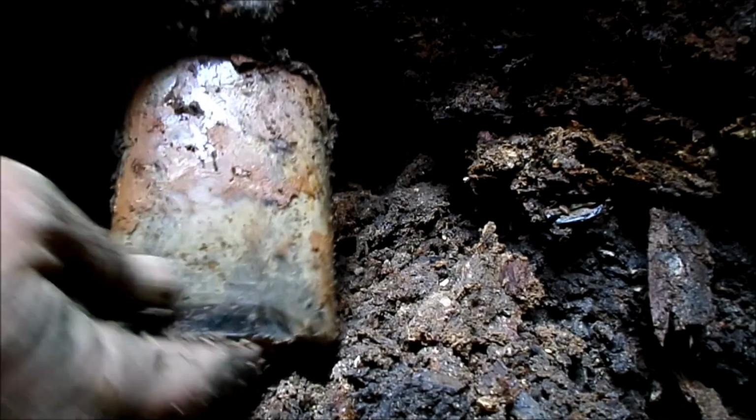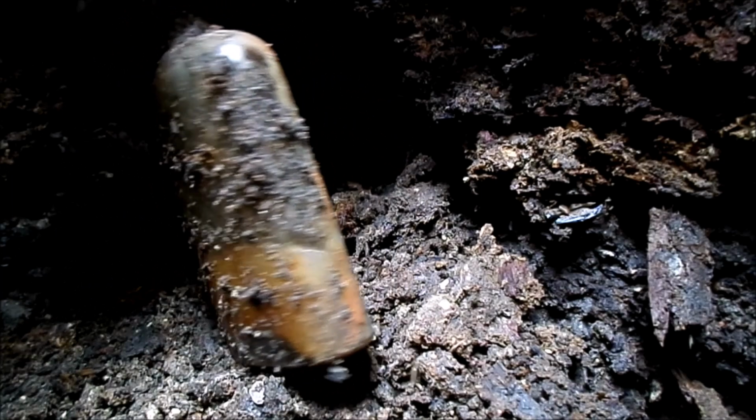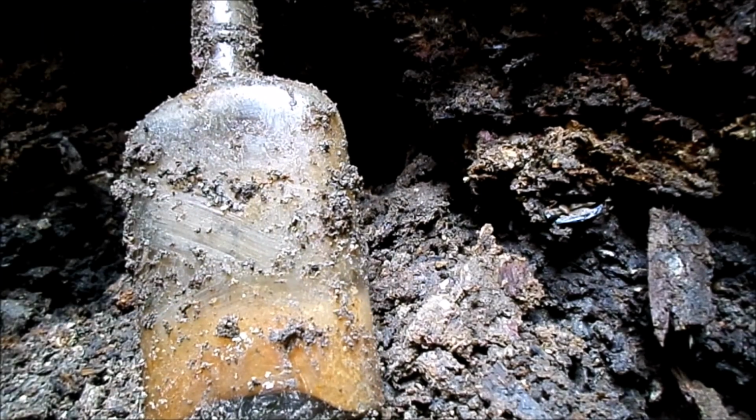It's a nice looking bottle too. Nice wide one. Yeah, it's definitely a shame that that's a slick.